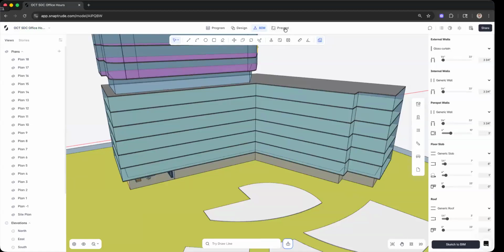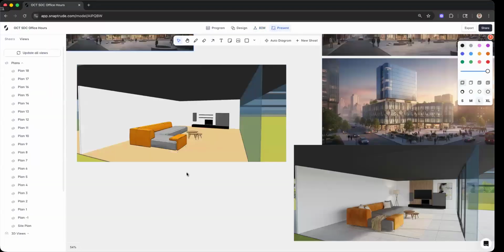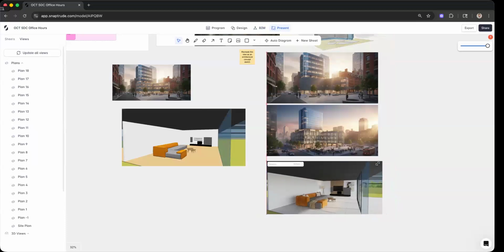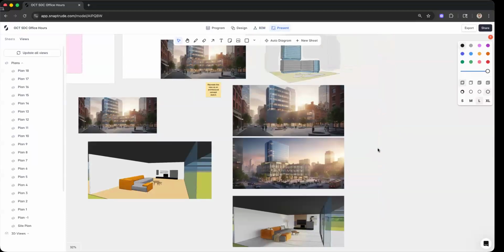As far as present mode goes, if you have multiple models that you're trying to share, you can copy and paste sheets from present mode into present mode. So you could easily copy and paste content to and from different models, different scenes that you have as well.